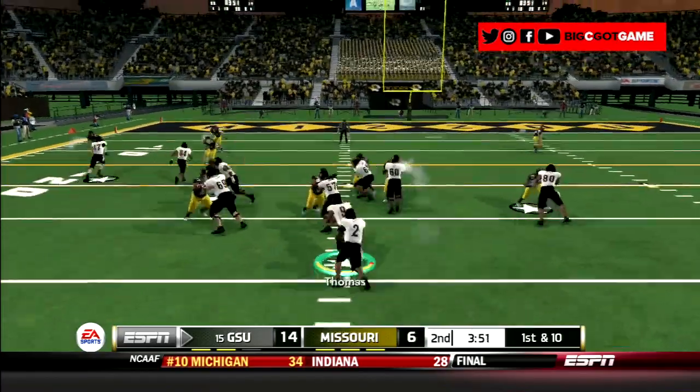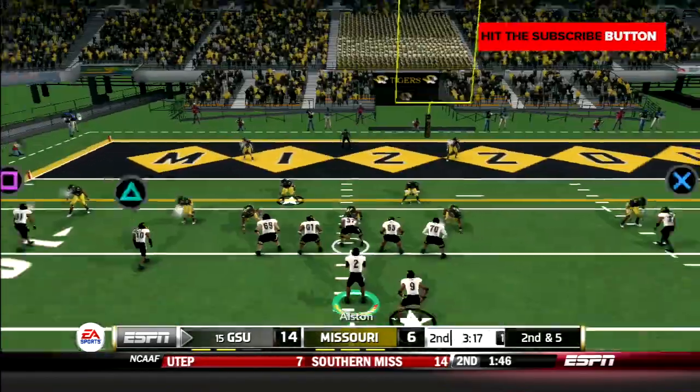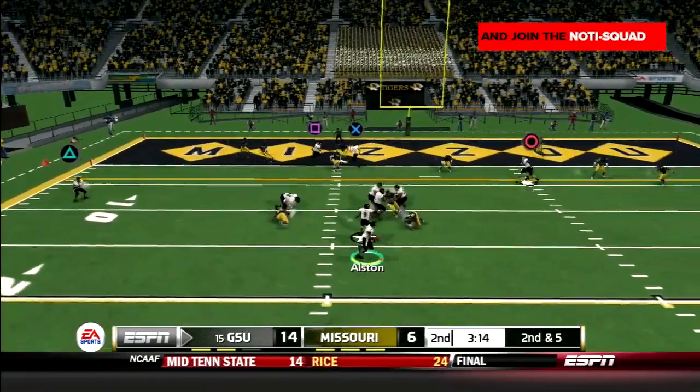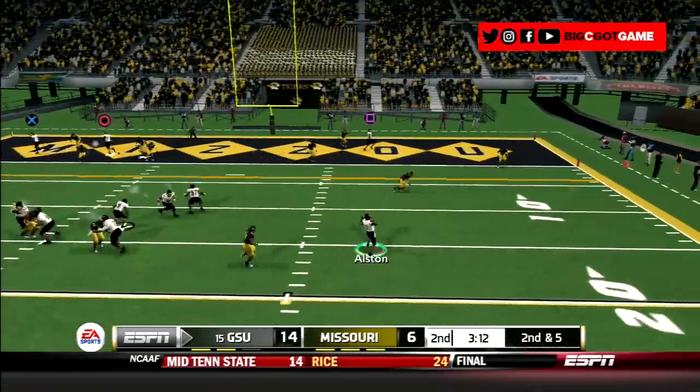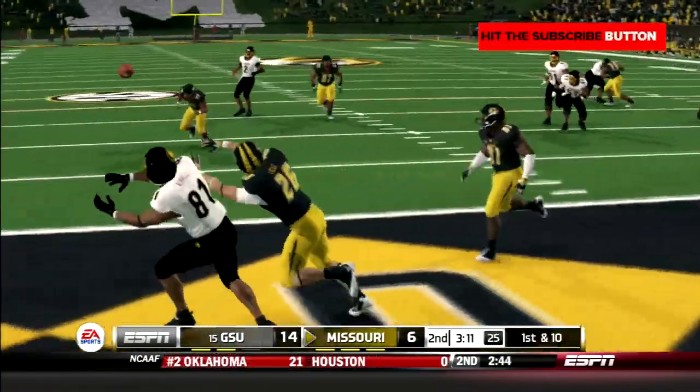Then Joel Thomas takes the handoff, finds a hole on the left, and gains 12 yards. 2 plays later, Austin goes back to the air. He rolls to his right and tries to hit Terrell in the back of the end zone, but is picked off by a diving Lucas. That's a heck of a play.